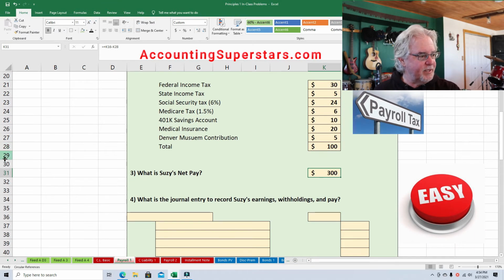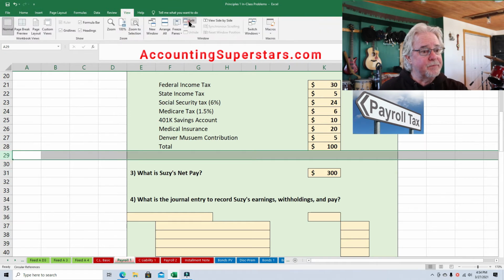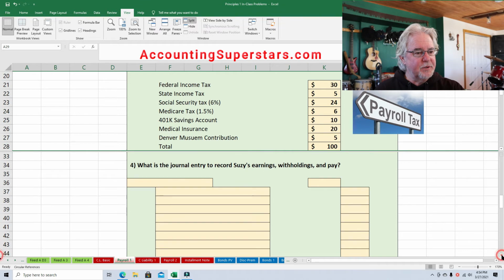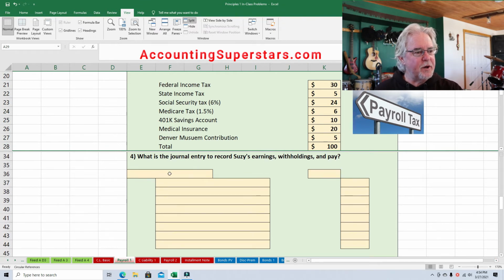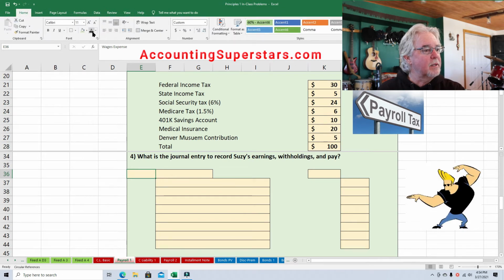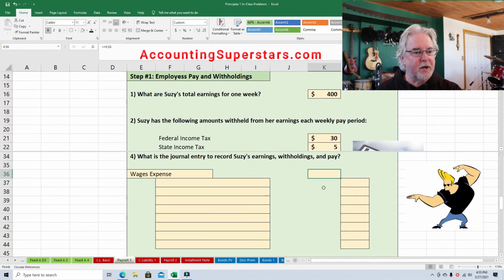I'm going to split the screen here so we can see two things at once. Here we go. So here's how it works, folks. We will debit wages expense. And this is going to be the gross amount of the earnings. And the gross amount is $400.